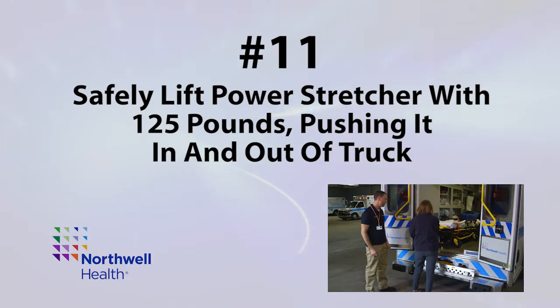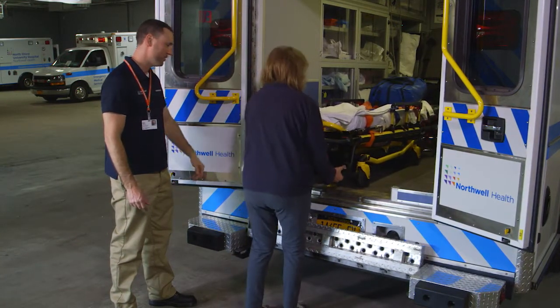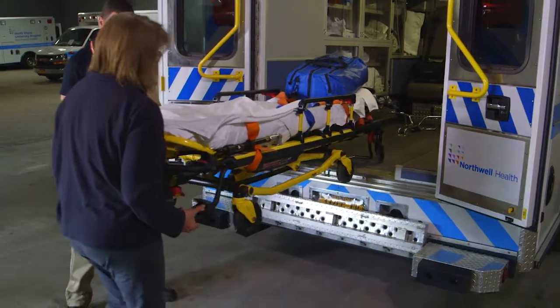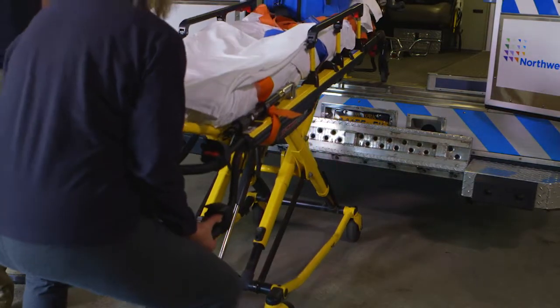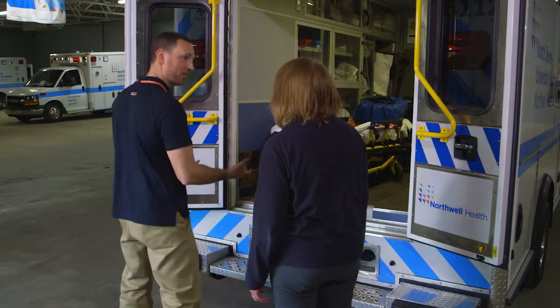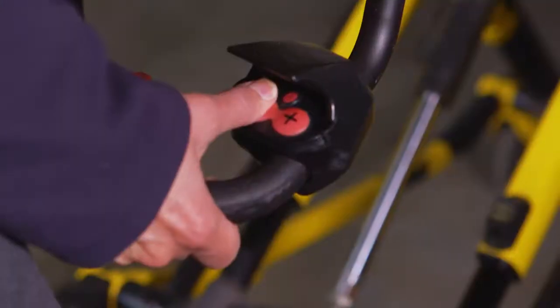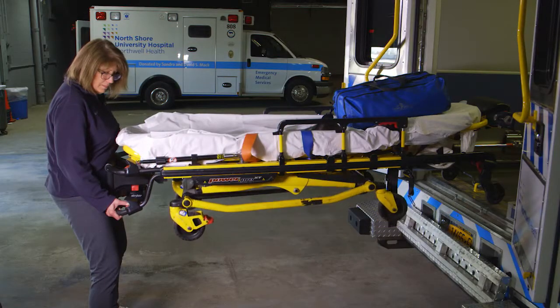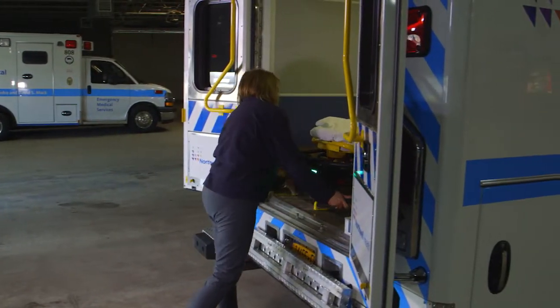Number 11. Safely lift power stretcher with 125 pounds, pushing it in and out of truck. For this task, you will be unlatching the stretcher, pulling it back until the back wheels clear the back bumper, hold down the plus button until wheels are fully lowered, and place stretcher down, keeping your back straight. Keep in mind to use proper body mechanics throughout. To place the stretcher back in truck, lift the back end of the stretcher, hold the minus button until wheels are fully retracted. Push the stretcher back into the truck and re-secure into the latch.